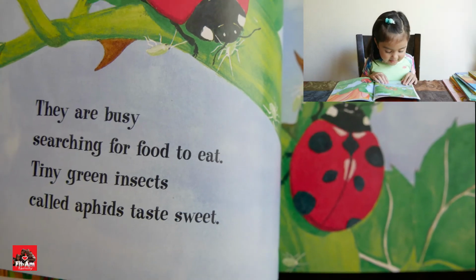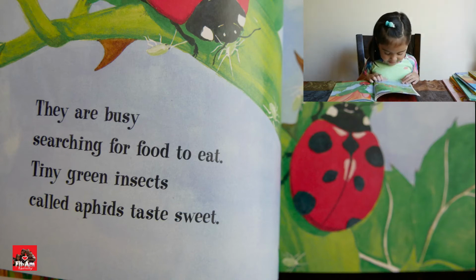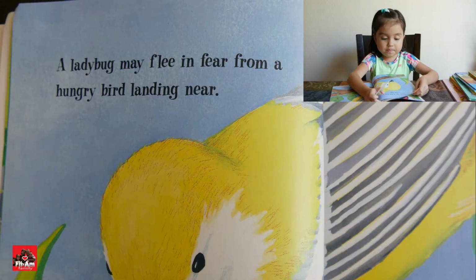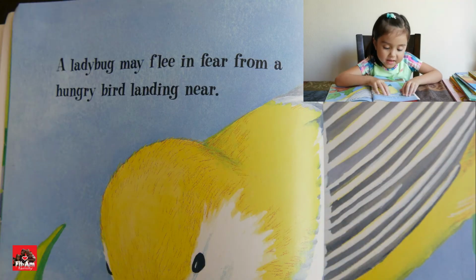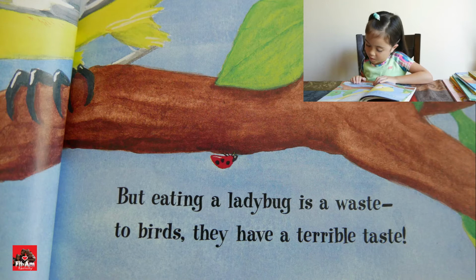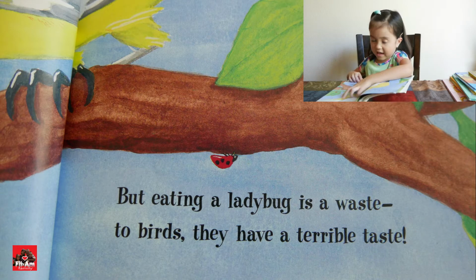They are busy searching for food to eat. Tiny green insects called aphids taste sweet. A ladybug may flee in fear from a hungry bird landing near, but a ladybug is a waste to birds. They have a terrible taste.